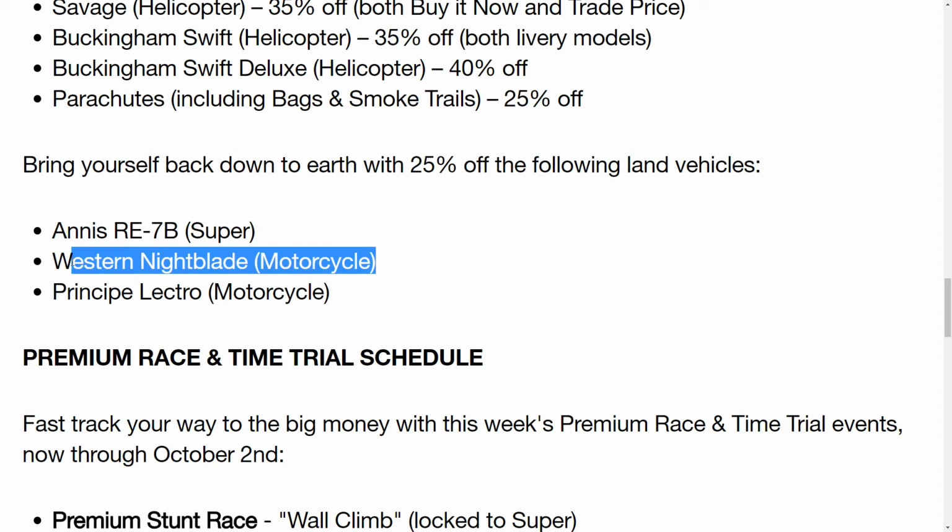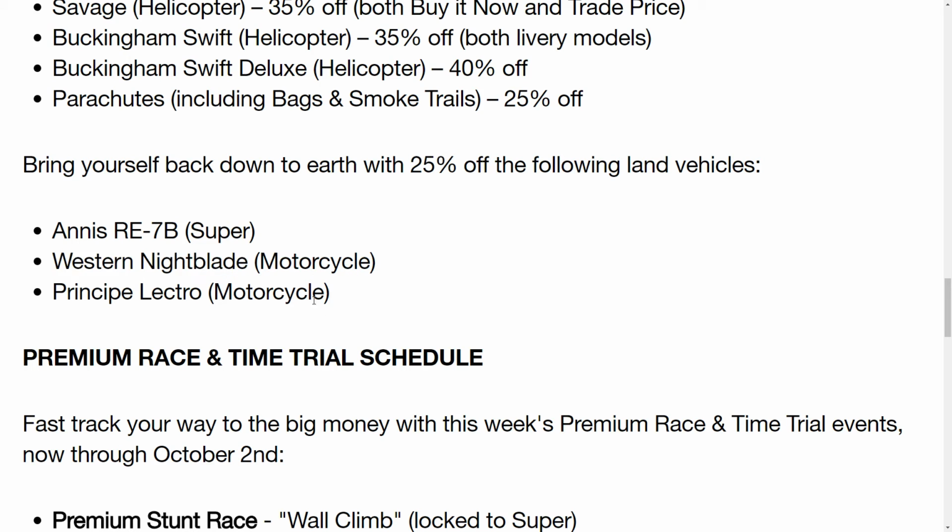The Western Nightblade, I like that. It's a fairly inexpensive motorcycle by today's standards, and it's actually very stable. In my opinion, it's one of the most stable bikes in the game. So if you're one of those players that has a hard time staying on the bike, I like the Nightblade. It's a very, very stable bike. Now, it's not necessarily a stunt bike. I wouldn't think of it that way. But if you wanted to battle on the bike, crash into cars, and have a better chance at staying on the bike, I find the Nightblade is an excellent bike for that.